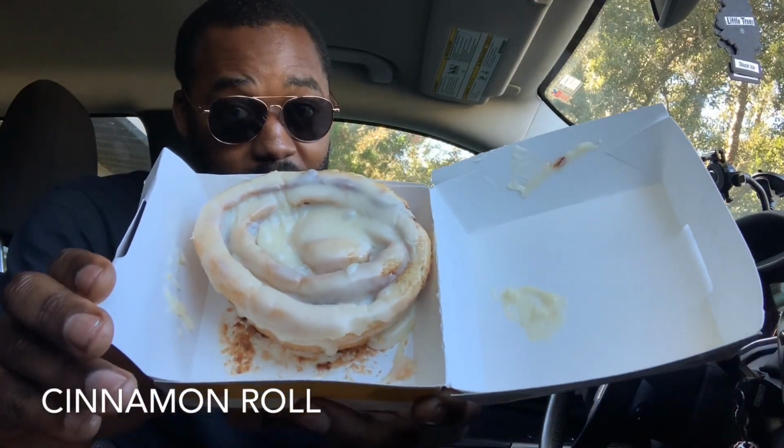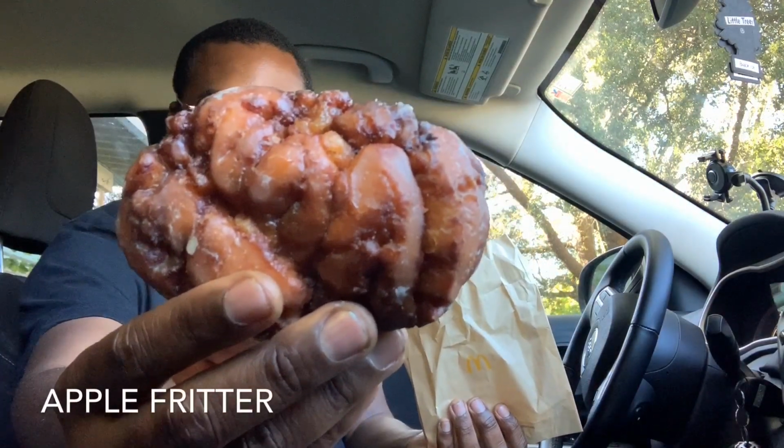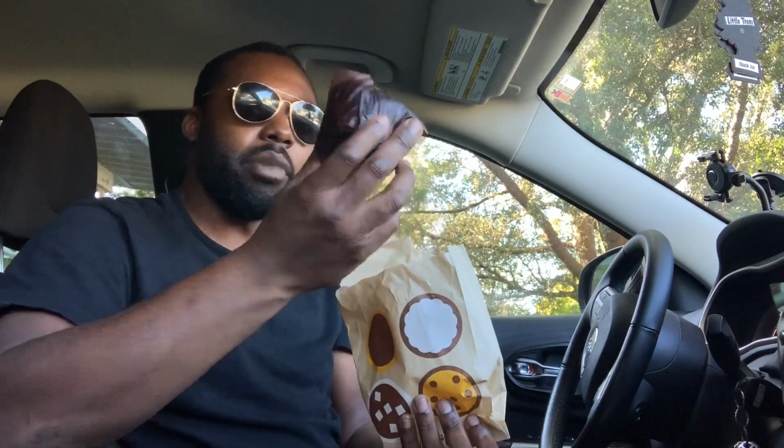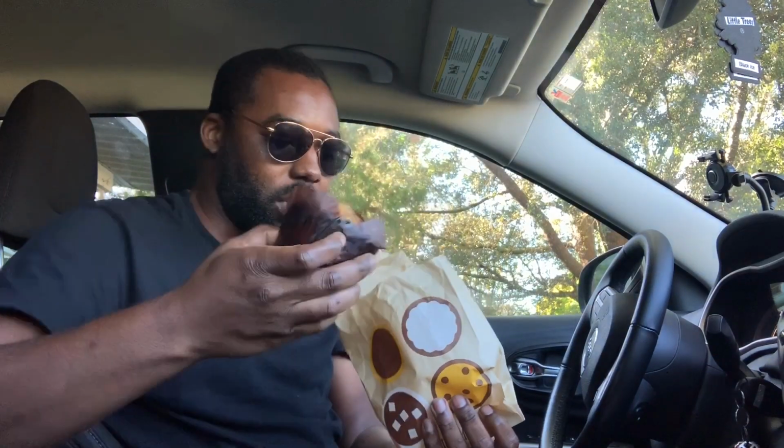Ooh, okay, now this is the cinnamon roll, guys. Looks pretty good, smells very, very good, I must say. Now, this is the apple fritter. All right. And then this should be the blueberry muffin, which smells amazing, by the way. Okay, so look, obviously what I'm gonna do is set everything up real nice for y'all, get a little close up on everything, then we'll get to tasting it for y'all, man. So let's get to that.